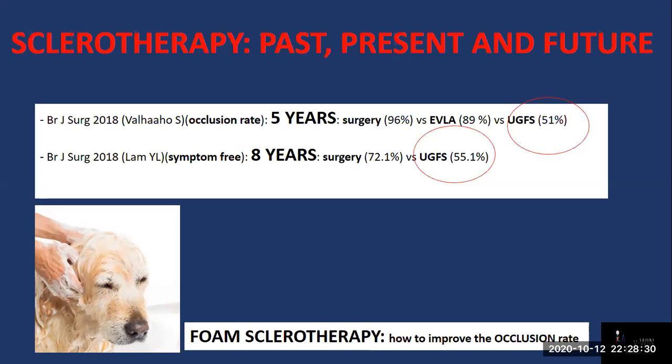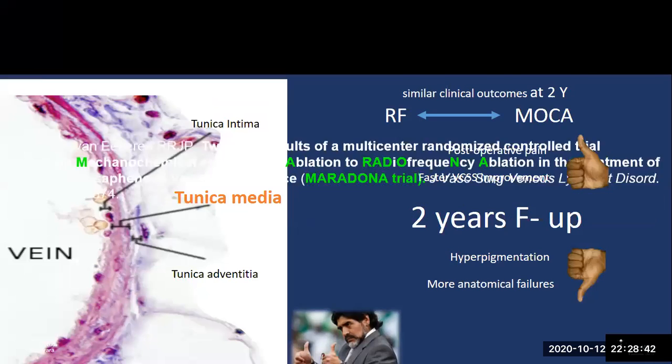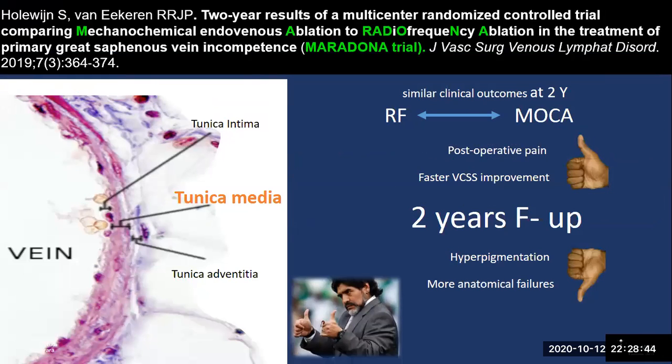But what do we have to do to improve the occlusion rate of foam sclerotherapy? We have to add a device that induces a spasm in the endothelium plus foam. This performs synergism. The synergism is called MOCA. The Maradona trial compared radiofrequency ablation for treating primary great saphenous vein incompetence. It compares radiofrequency versus MOCA at 2 years, but the postoperative pain is the same.